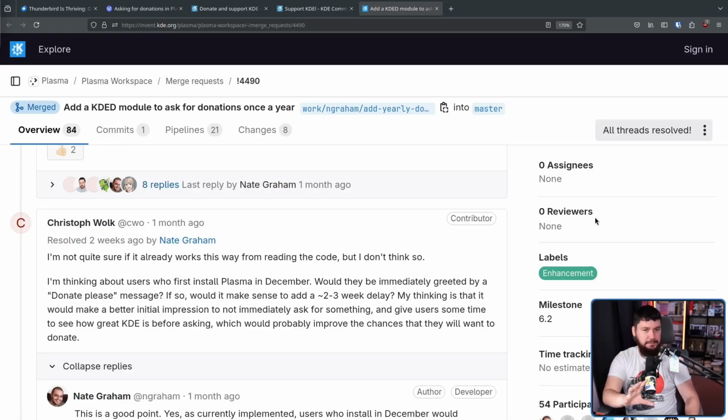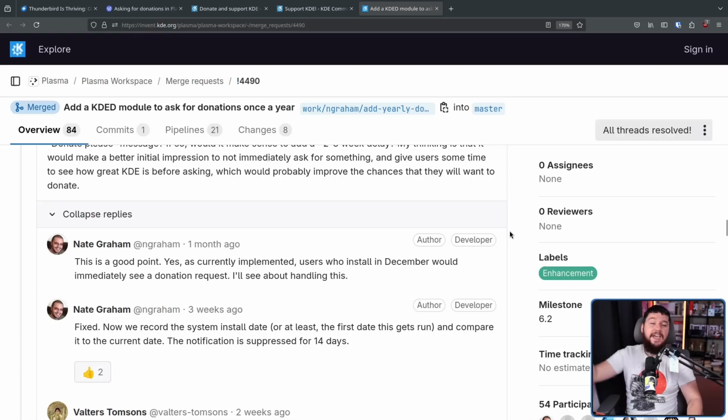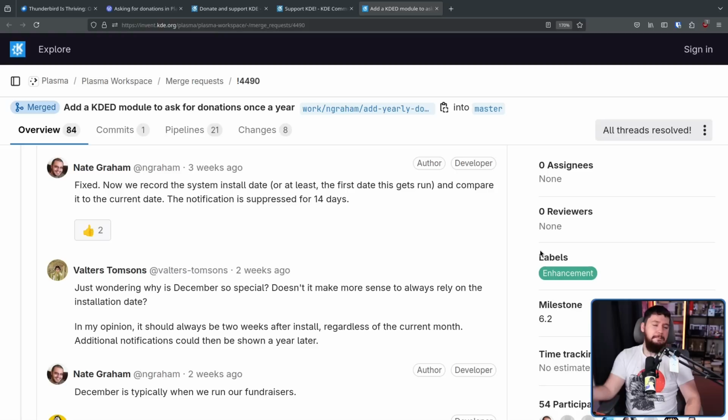Even though it is just being shown in December, there is one case where it probably shouldn't be shown. When you install Plasma in December, it would be very weird if the instant you install the desktop, it's like, hey, donate to the project. It's kind of like a mobile game where the instant you do any little thing, it's like, hey, give me your credit card, give me your money, give it. It would just be like a really weird look. So instead of doing that, now it is going to be suppressed for 14 days, and then it will show the notification. But someone was curious about why December anyway.